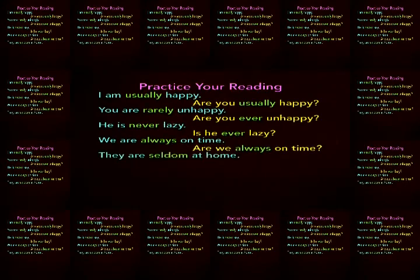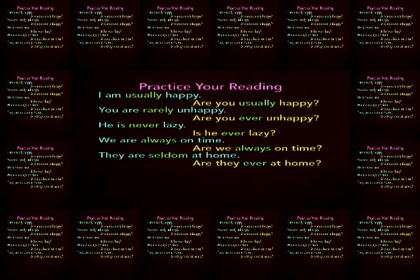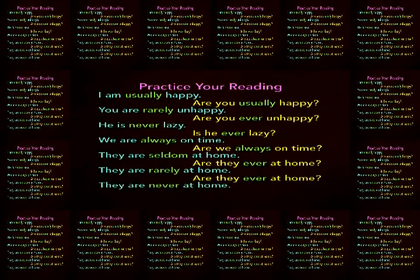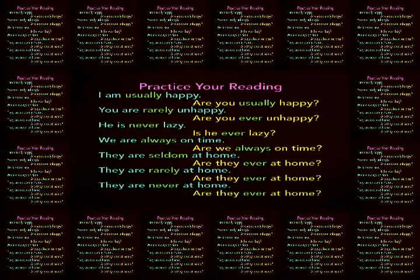They are seldom at home. Are they ever at home? Why ever? Because seldom is almost as negative as never. They are seldom at home. Are they ever at home? They are rarely at home. Are they ever at home? They are never at home. Are they ever at home? Okay.